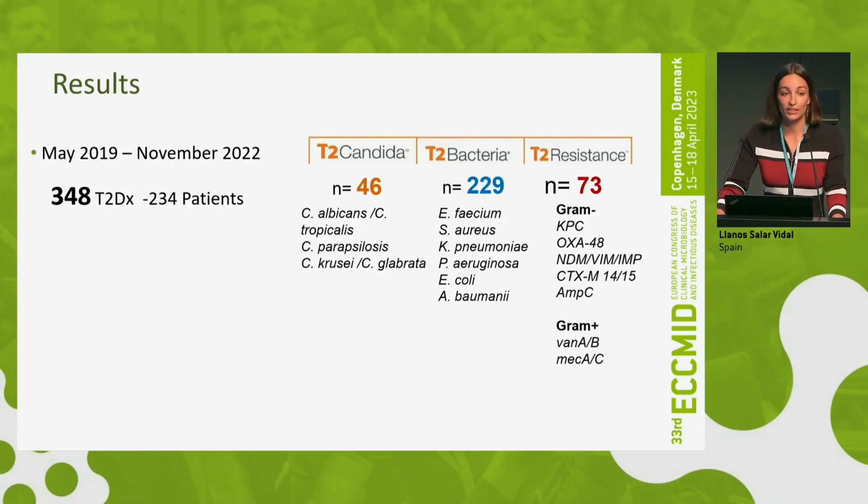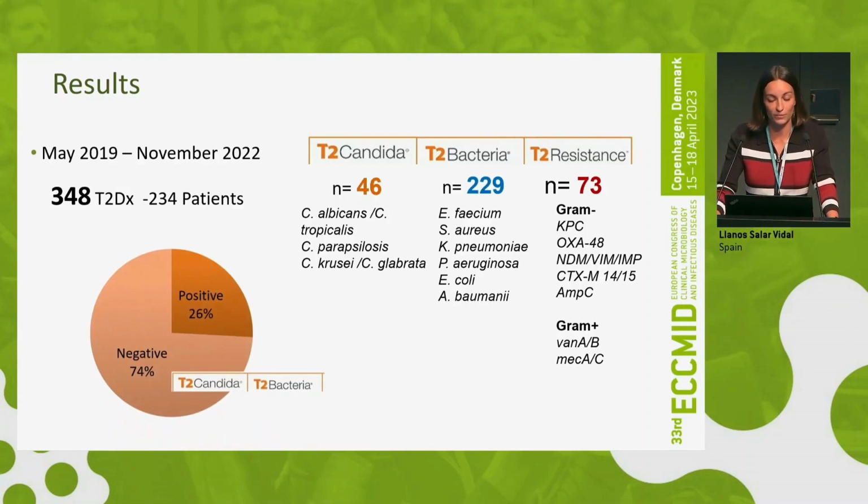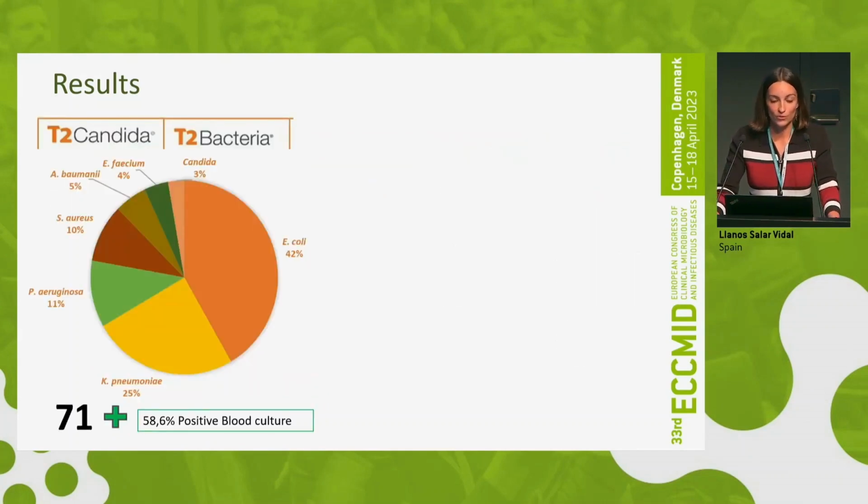From May 2019 till November 2022, we have performed in total 348 assays in 234 patients. We have used mostly the bacteria panel, and overall our rate of positivity of the Candida and bacteria panels was around 26%. Regarding the results for these panels, we have obtained in total 71 positive results with almost 60% agreement with positive blood cultures. The microorganism that we have most frequently detected was E. coli, followed by Klebsiella pneumoniae. I have to say that we have especially used this technique for sepsis of urinary origin at the emergency room.